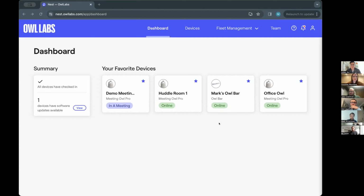But here on the right side, you can see the favorite devices area. Each Nest user can customize their dashboard to show favorite devices. These are often devices that are heavily used or are in popular meeting rooms that you want even faster access to at a glance. The star icon shown in the top right of those cards can be used to add or remove devices from the favorites list throughout the Nest.